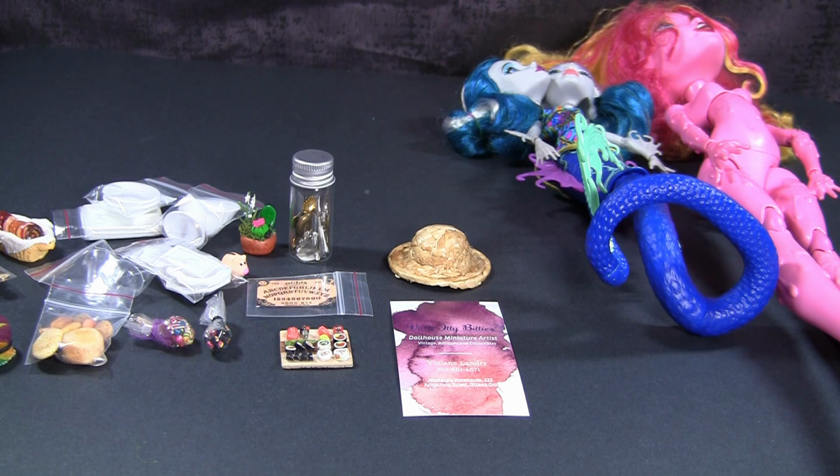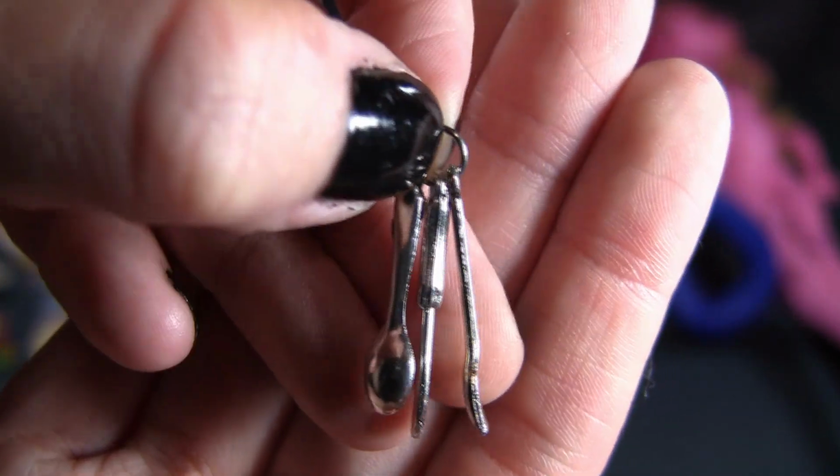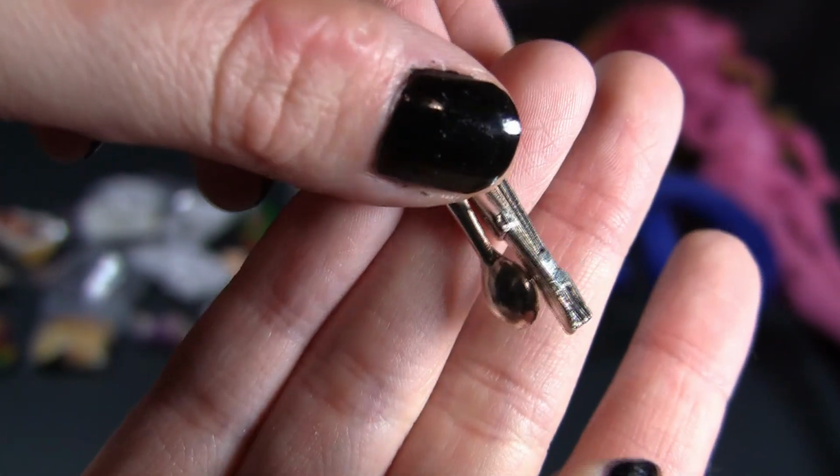Awesome. Okay, whoa. Trying not to drop them. Oh, they're all on a ring. Okay, that makes things much easier. She's put them on this little jump ring, which makes life a lot easier. So here we have a fork, a knife, I believe. Yeah, a knife and a spoon.